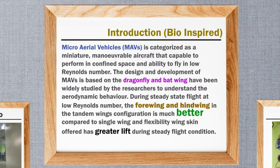Micro Aerial Vehicle, also known as the MAV, is categorized as a miniature, maneuverable aircraft that is capable of performing in confined spaces and has the ability to fly at low Reynolds number. The design and development of MAVs is based on the dragonfly and bat wing, which have been widely studied by researchers to understand the aerodynamic behavior.